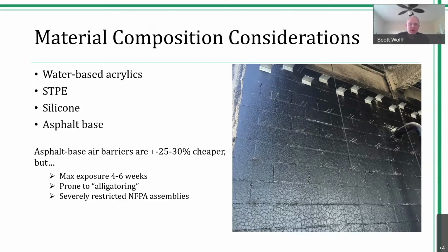Water-based acrylics are probably still holding sway as far as the majority of air barriers specified and used. But there is a small category in the water-based fluid applied air barriers that are of an asphalt-based composition. These asphaltic fluid applied air barriers can carry a 25 to 30% cheaper price tag. However, these types of products have a maximum exposure before they're covered with the cladding of typically not much more than 6 weeks. This is really important to know.